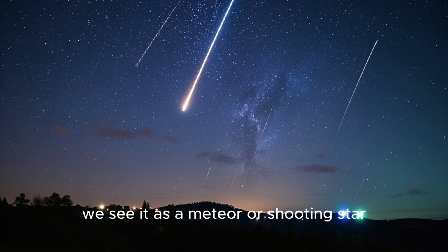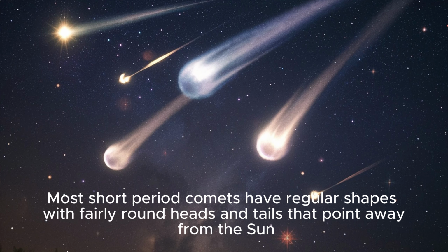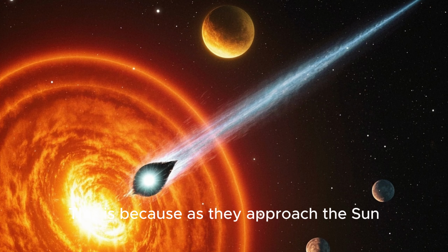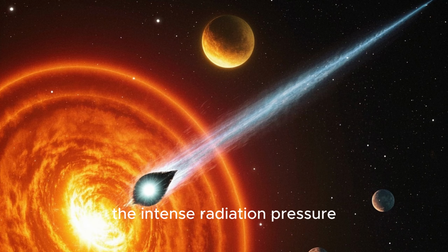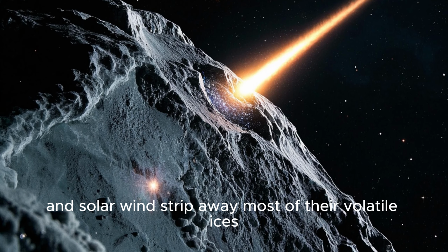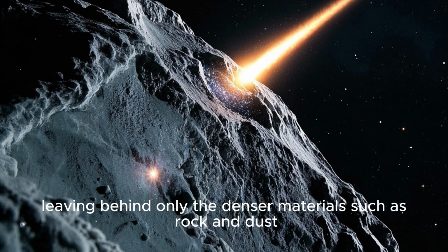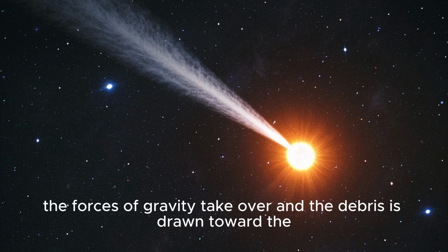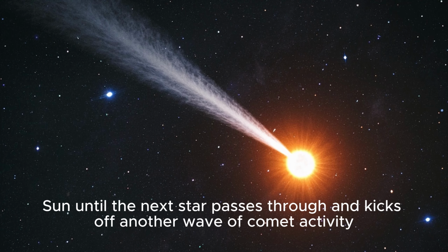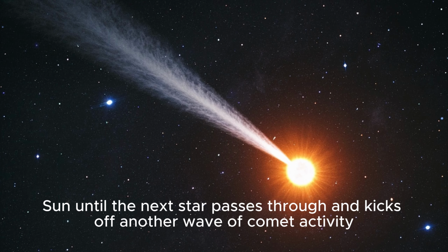Most short-period comets have regular shapes with fairly round heads and tails that point away from the Sun. This is because as they approach the Sun, the intense radiation pressure and solar winds strip away most of their volatile ices, leaving behind only the denser materials such as rock and dust. Eventually, though, the forces of gravity take over and the debris is drawn toward the Sun until the next star passes through and kicks off another wave of comet activity.